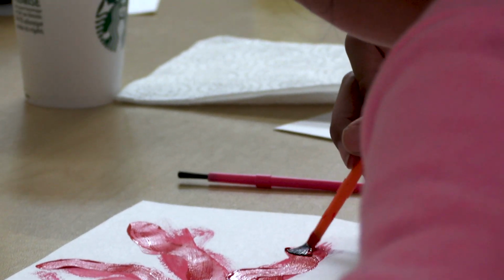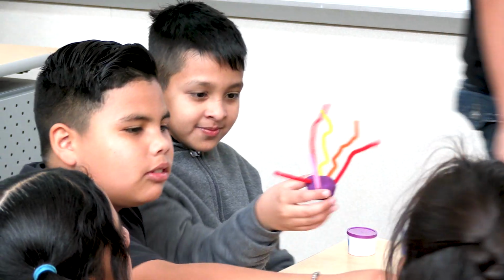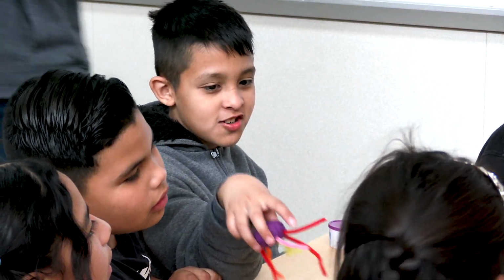The 4th graders give feedback and a grade report to Mrs. Lucero, which then becomes a part of the presenter's overall grade. This activity has become a highlight for everyone, and it gives Lab Bio 2 students a chance to teach what they've learned in the classroom.